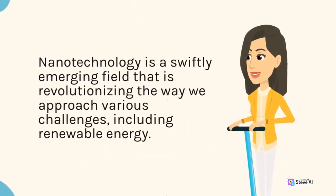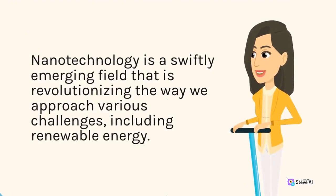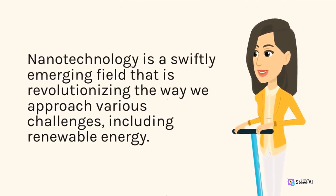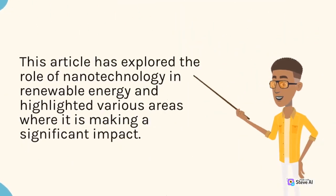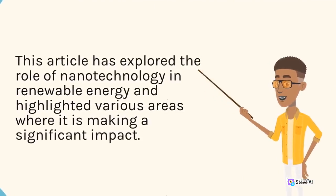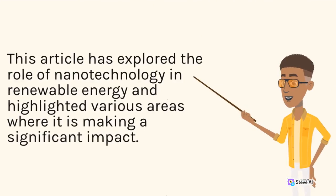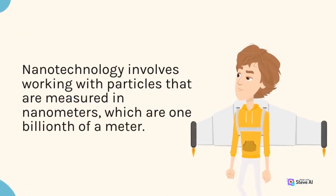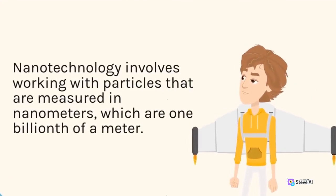Nanotechnology is a swiftly emerging field that is revolutionizing the way we approach various challenges, including renewable energy. This article has explored the role of nanotechnology in renewable energy and highlighted various areas where it is making a significant impact. Nanotechnology involves working with particles that are measured in nanometers, which are 1/1000th of a meter.